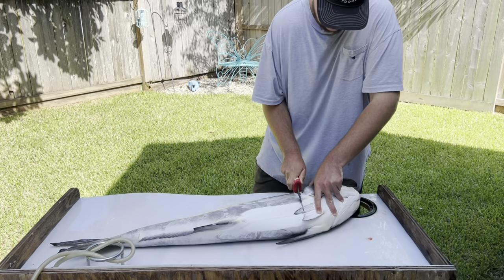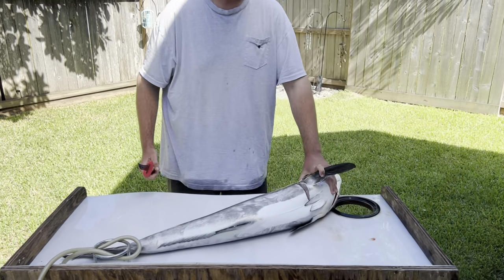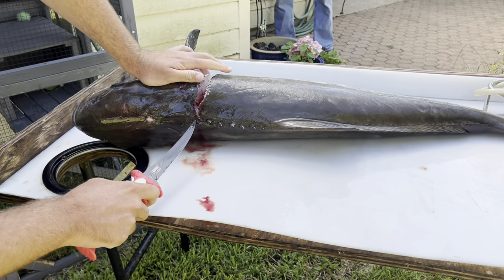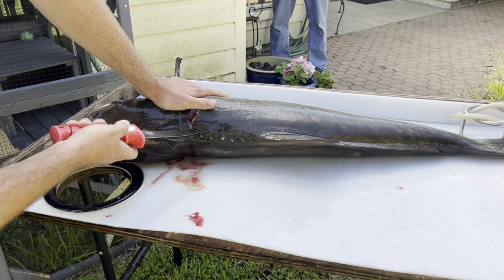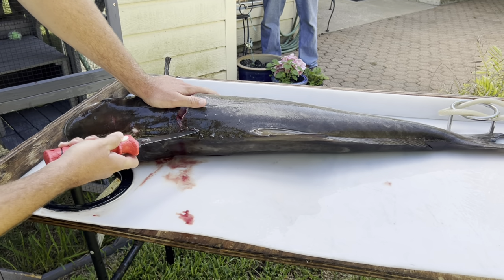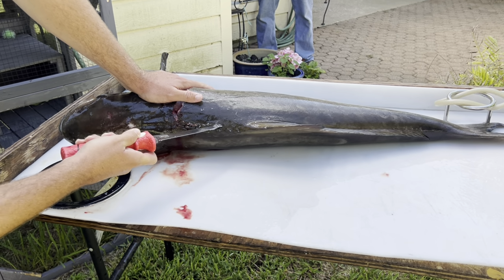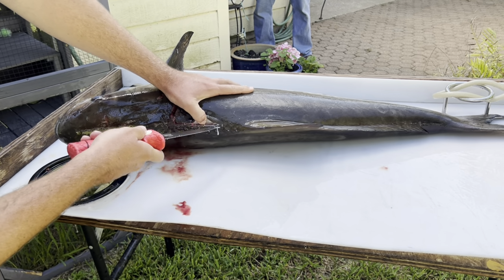Okay, there we go. Now we're just gonna take our knife. You can come around to this side. Okay, now we're gonna go down, making sure all the way down to the backbone right there. We're just gonna turn our knife and start following the spine. Man, you could probably use a serrated knife for this to cut through the skin. And make sure we can feel it. I think we're pretty close.